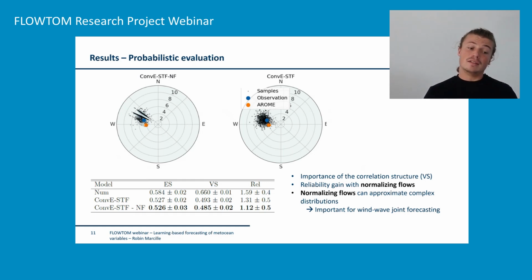And on the left one, you can see discretized direction for wind speed, and this is an actual feature of the dataset, since the target that we use is an anemometer with discretized direction. And this was predicted by the network in a completely unsupervised manner. So it means that it understood the complex distribution that was in the target measurements, and it was actually able to reproduce it. So we can approximate complex distributions, and this can be very important for wind and wave joint forecasting.